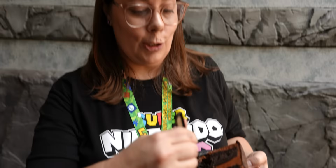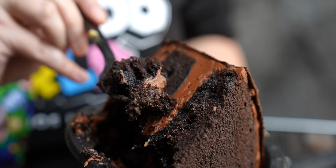Usually I feel like when you go to theme parks, sometimes when you get bakery items, they're a little dry. This is not that. This is so good. So good. If you like chocolate, if you are a chocolate lover, I highly recommend this. You can almost see the liquid in there. Can you see that? This gets a 5 out of 5.